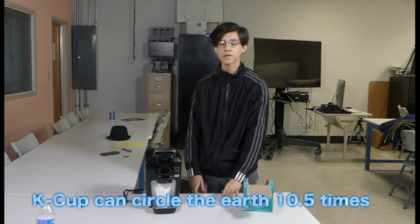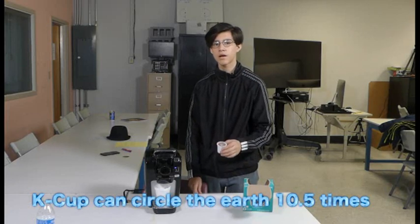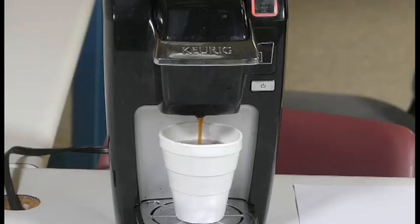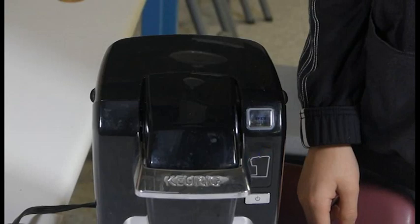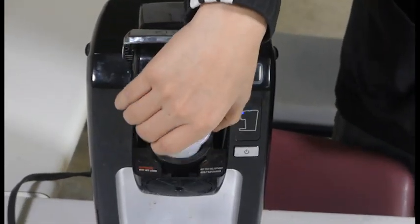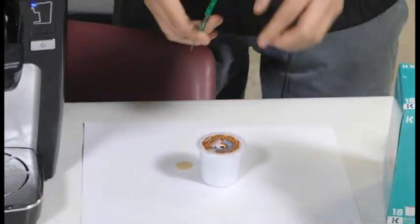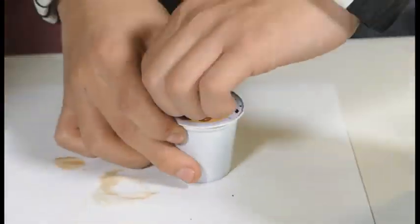Hello, my name is Brian Herrera and I'm a sophomore here at Technology High School, and today we're going to be learning how to repurpose one of these Keurig coffee cups. So first of all, let's actually make the cup of coffee. Okay, now that we have our cup of coffee done, we're going to take out the Keurig coffee cup. Make sure that you grab it by the top because it's still very hot. We're going to take our pair of scissors and cut it through the middle.